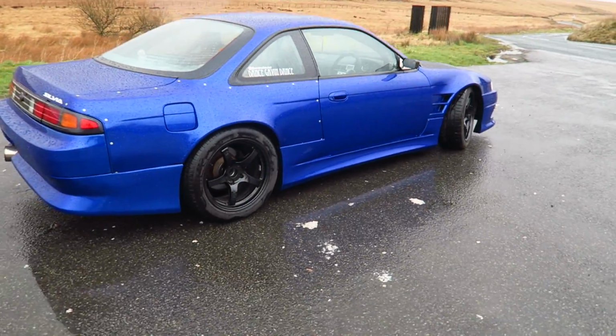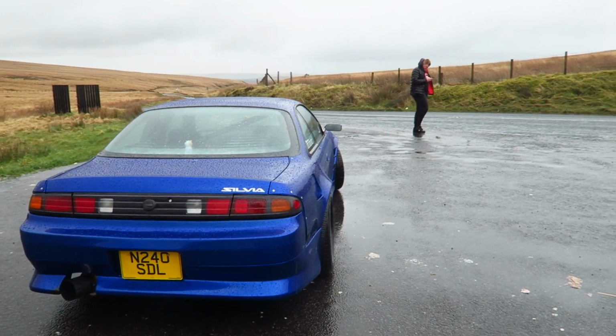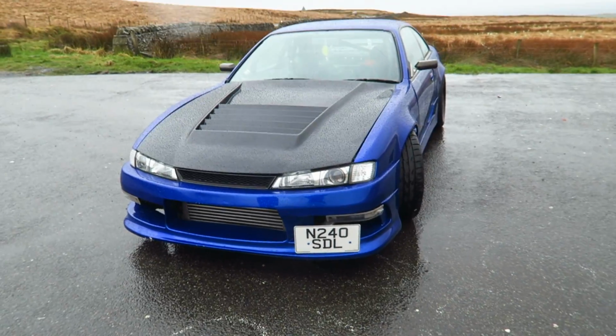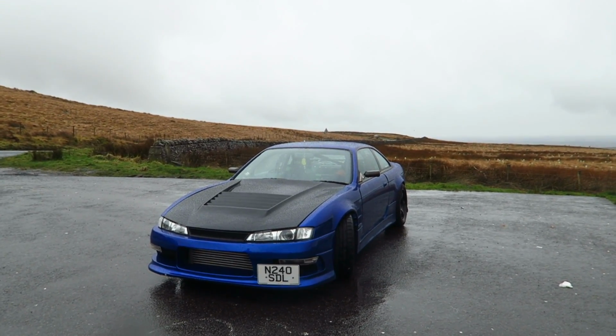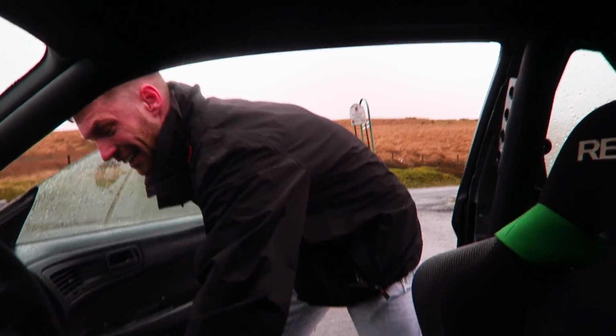But this is beautiful. I'm not sure on the colour. He's not said anything about the colour. I don't think it's a standard colour, but it's absolutely gorgeous. But I think because of the weather, we're going to jump in and take it for a bit of a skiddy slide slash drive. Right, let's take it for a spin.